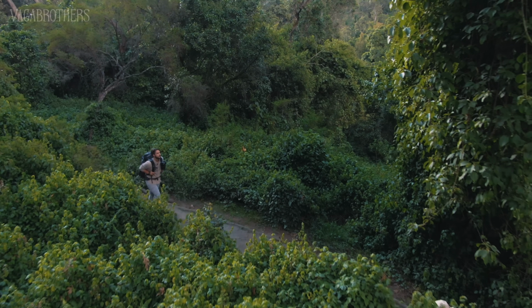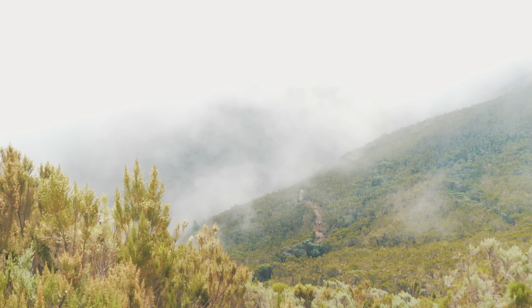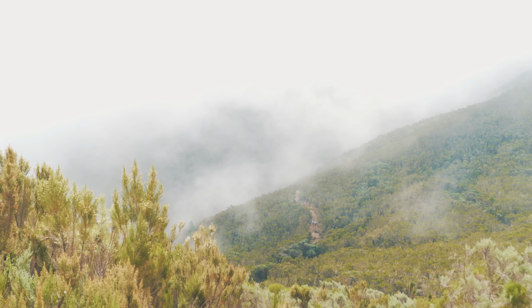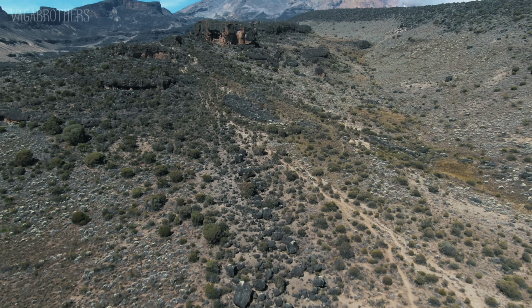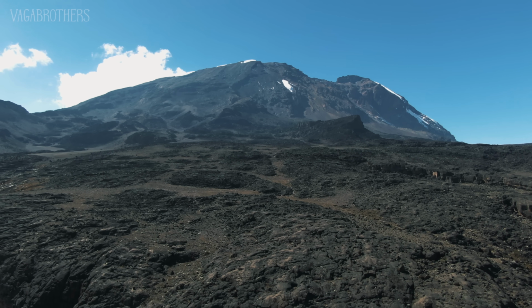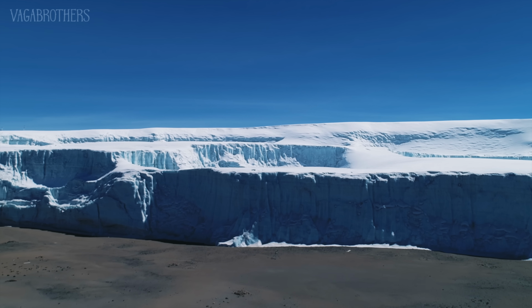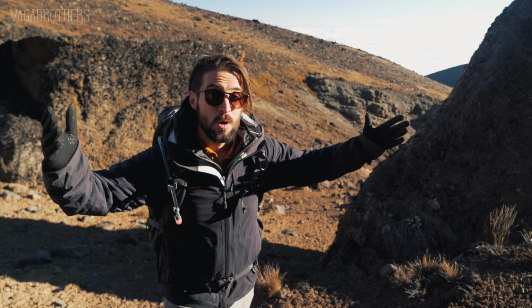But for me, the most impressive part of the climb are the four distinct ecological zones. The rainforest from 7,000 to 9,000 feet, the moorland zone at 10,000 feet, the heather zone at 13,000 feet, and the alpine desert at 15,000 feet, where plants experience summer temperatures during the day and winter temperatures at night. Above that is a land of rock and ice, the summit, and above that, sky.